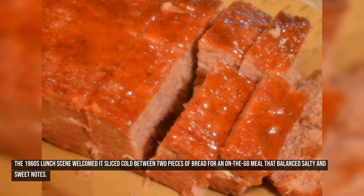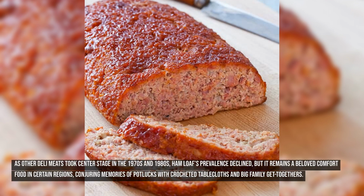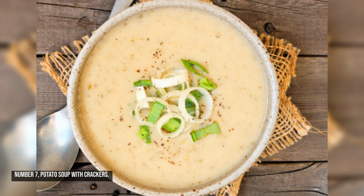The 1960s lunch scene welcomed it sliced cold between two pieces of bread for an on-the-go meal that balanced salty and sweet notes. Baby boomers recognized Hamloaf as part of holiday leftover transformations, or as a variation on Sunday dinners. As other deli meats took center stage in the 1970s and 1980s, Hamloaf's prevalence declined, but it remains a beloved comfort food in certain regions, conjuring memories of potlucks with crocheted tablecloths and big family get-togethers. Number 7. Potato soup with crackers.